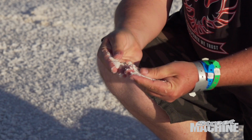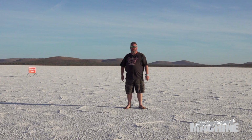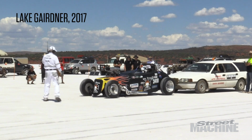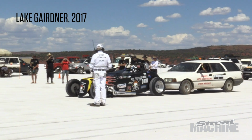What we're doing this week is racing Norm Hartage's 34 Roadster. You may remember Norm from Aussie Desert Coolers. He's a big supporter of the magazine, and he invited us out to come and race his Roadster. And that thing is serious.